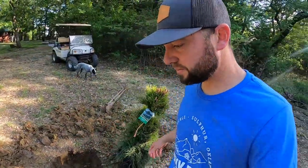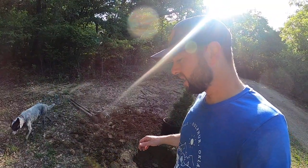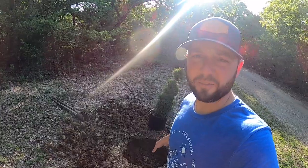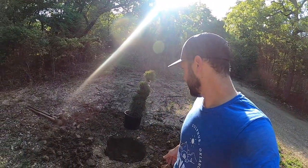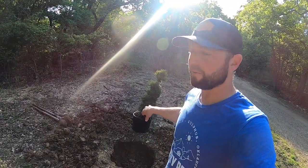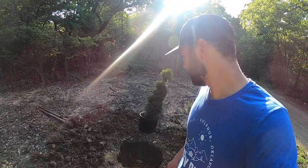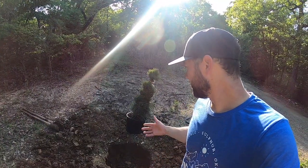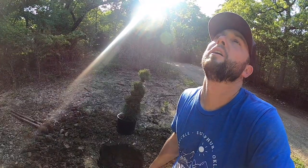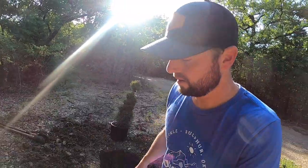So, got our hole dug. Next thing I'm going to do is use some composite soil to fill in the bottom of this. Got some root stimulator I'm going to use, and I'm going to put some of that in there. And then I'm going to fill the rest of it with some of this composite soil to fill around the edges of it. So let's get to work. We're going to put our very first tree down, planted our Austrian Black Pine here at Rocky Point Cabins. That's just one. I still got 19 more. Lord.